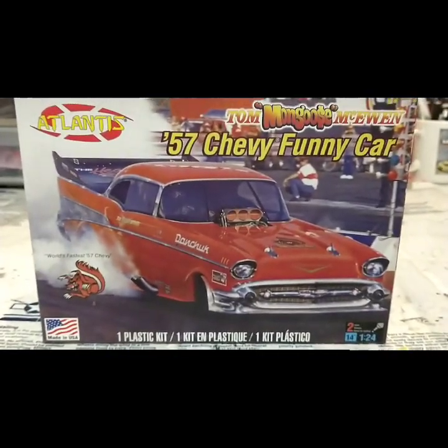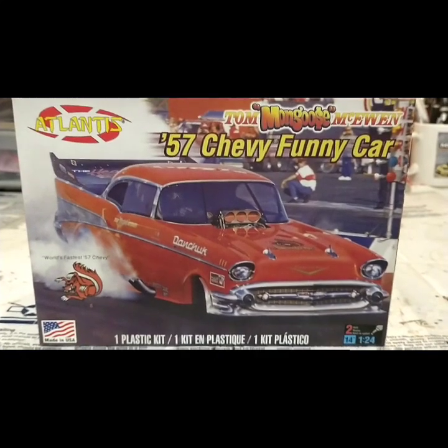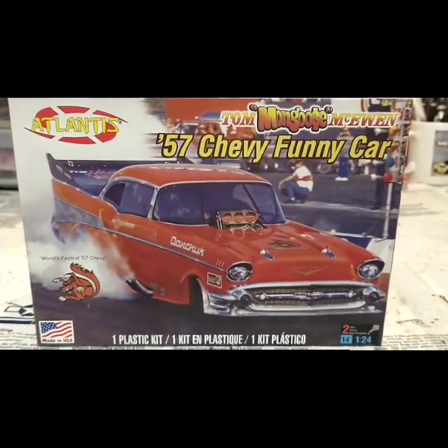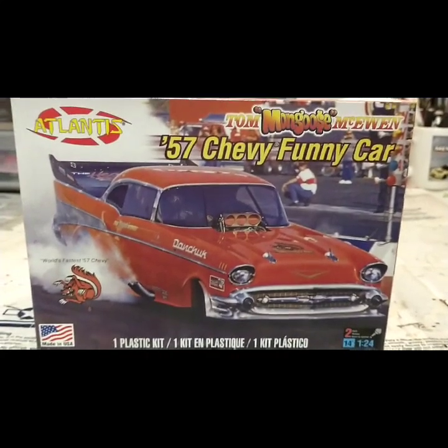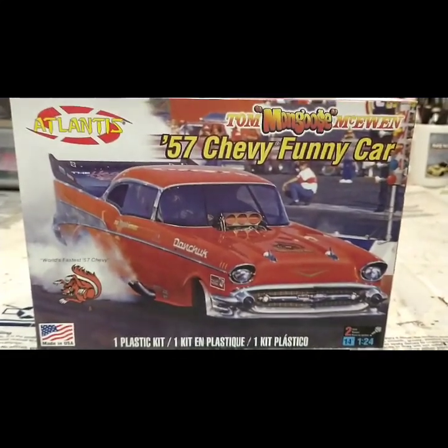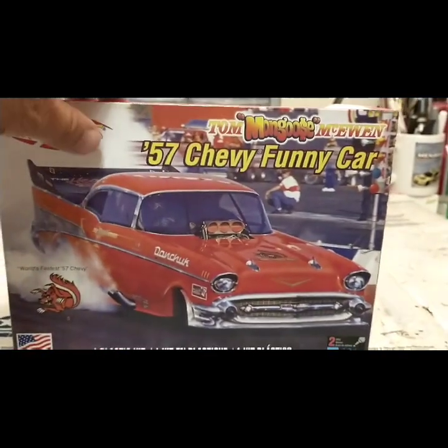So, if you've already seen the unboxing, you know what is inside. If you haven't seen the unboxing, please go watch that video. So, with that being said, here is my 1957 Chevy funny car.